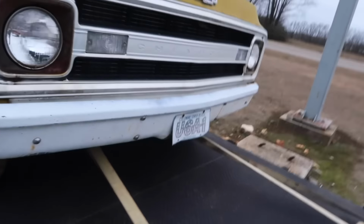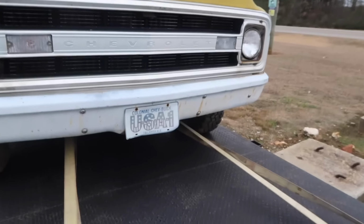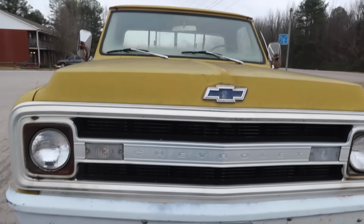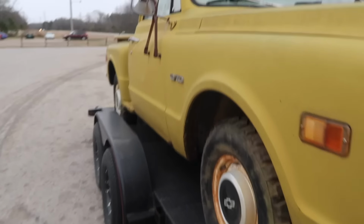'70 model, like I said. Super straight. It's fairly solid too. There's only a couple little spots of rust, but we'll show you all that when we get back to the house. Just want to give you a little update here.